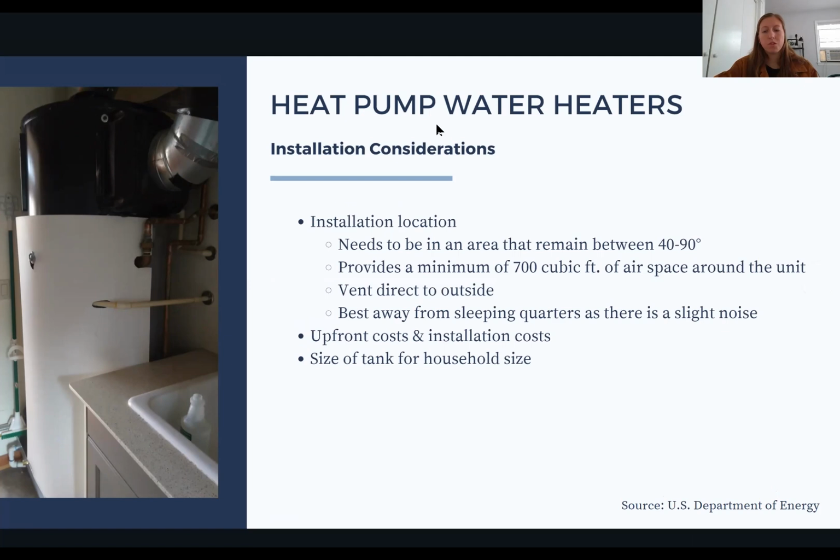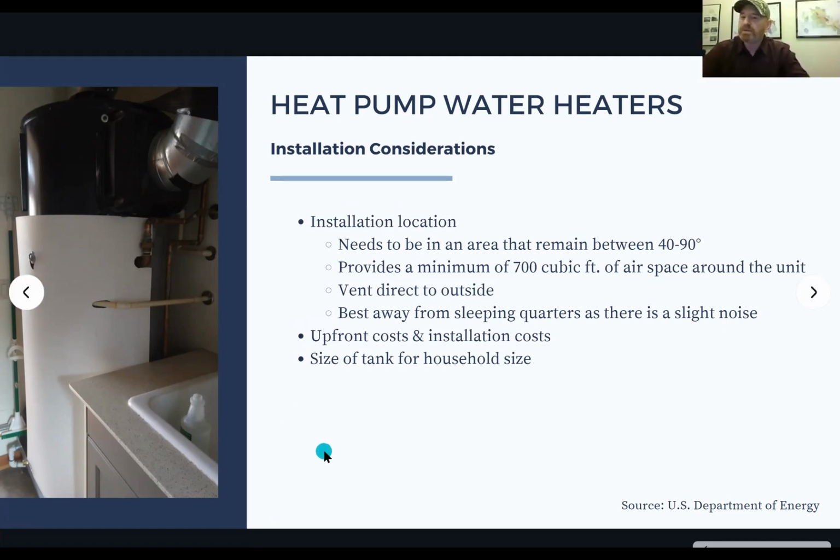Can you soundproof the closet for a heat pump water heater to help with the noise? Yes, you can. It really depends upon where the unit is located. If it's in the garage, you're not going to hear it unless your bedroom is right next to it, and I doubt that you'd even hear it, because that wall will be insulated. But if it is inside the house, then you can do soundproofing. You just want to make sure the unit has air for the compressor on the top of it, because it's going to be taking that heat from inside the house and transferring it.